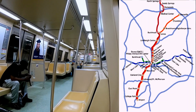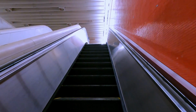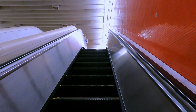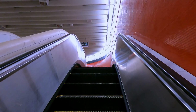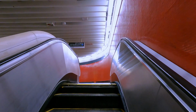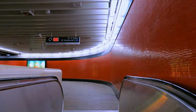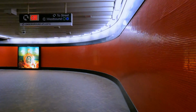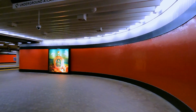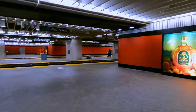Holmes to Indian Creek. Alright, so at this point we have just departed the Red Line/Gold Line and taken the escalator up top because the east-west lines actually traverse over the top of the north-south lines. We are now going to be heading over to our green-blue lines, where we will take the next train that comes and we will go westbound 2 stops to get to the Phillips Arena / Mercedes-Benz Dome stop. It's actually a very quick trip there. So we're approximately 1 minute away from our train arriving.